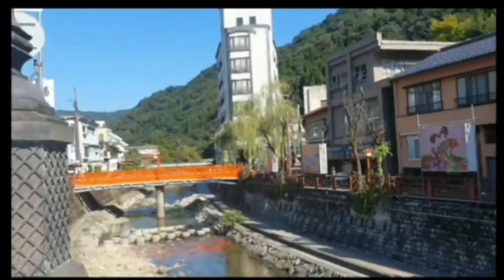So this is where people can wash their feet. This is the area of the onsen. It's called Arayu Onsen, one of the onsens with natural spring water, natural sulfuric water. As you can see, you can soak your feet around here. So I'm going to try it and see how warm the water is. Okay, let's go and give it a try.